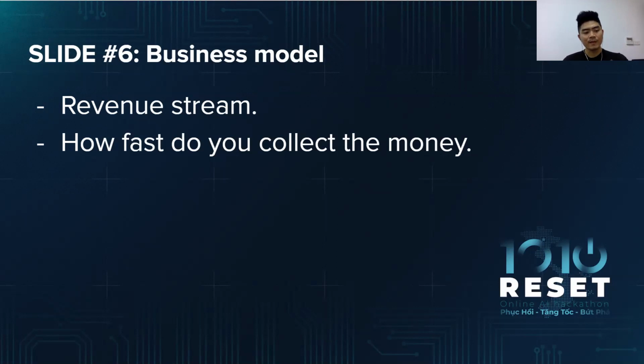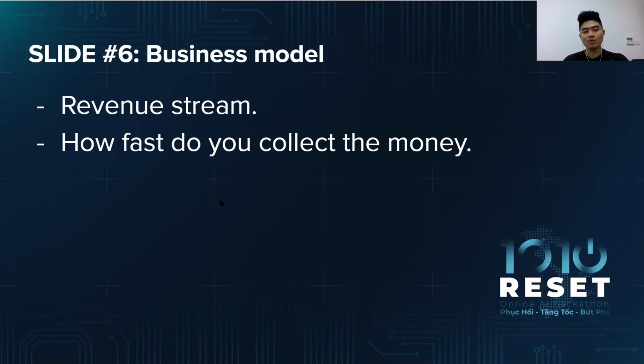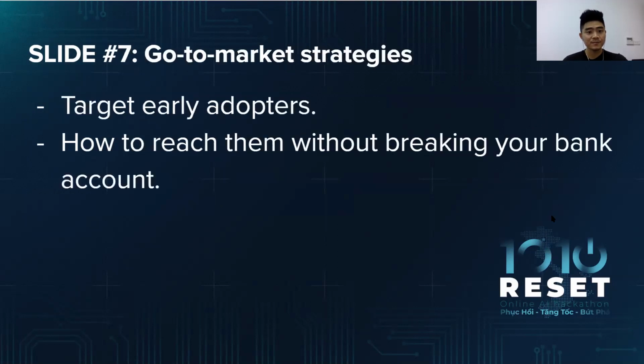And because some investors really love startups that have cash flow, where the money always comes into the startup, how fast you can collect the money is also the question. If your business model is subscriptions or pay as you go, I think it's quite traditional in that industry, so you shouldn't talk about how fast you collect money, because it's very traditional. Okay, next slide.